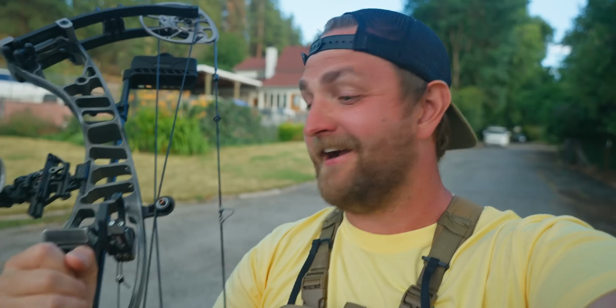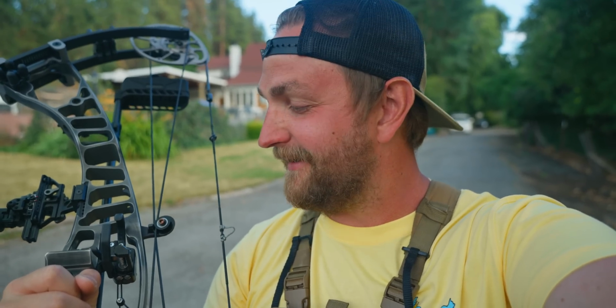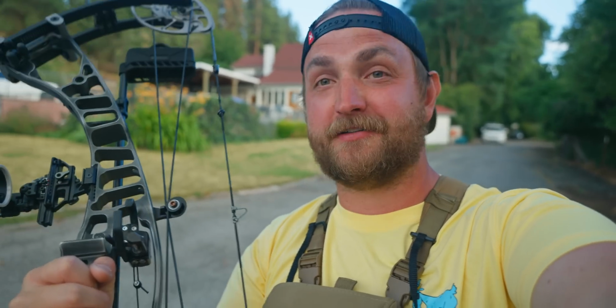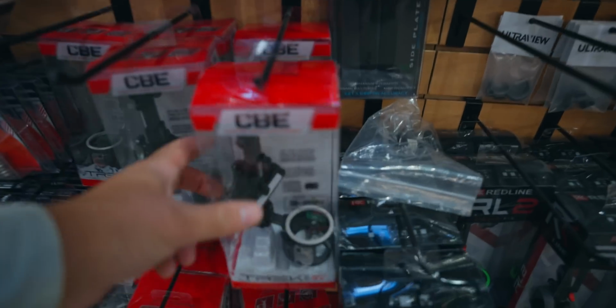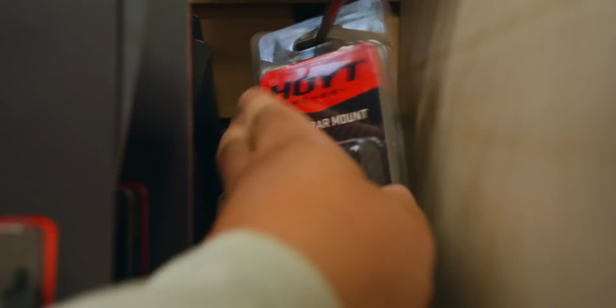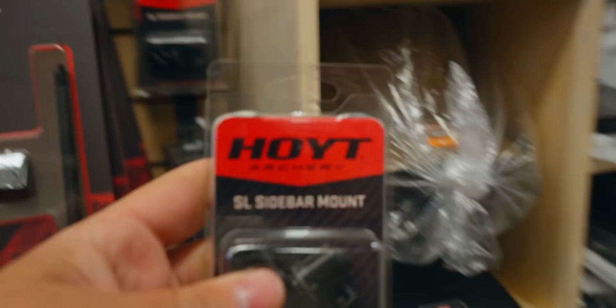This bow, I dig it. When I first saw the battleworn finish, this was something that caught my eye, and fortunately they had one in the shop. So we're building it. It was built. You want a one piece?